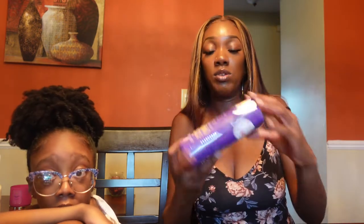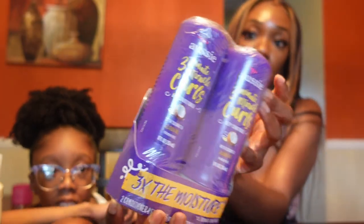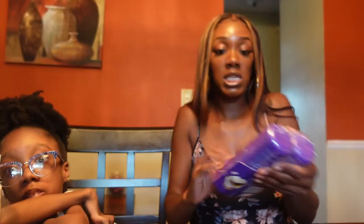And then we use this all the time, but I had to get some more. This is the Aussie Moist Deep Conditioner. It says 3-minute curls, and it's for curly hair. All right, and then I just got myself a few things. I may as well show you guys from Target.